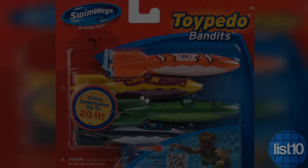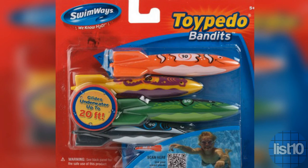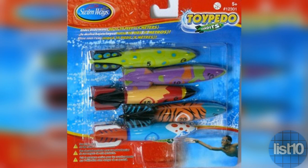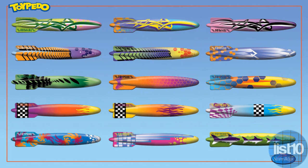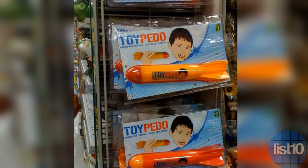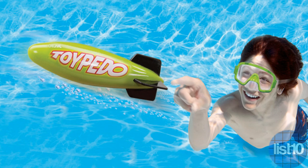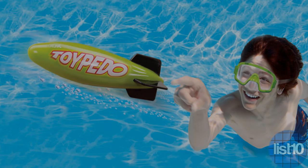Number 4. Toy Pedo. As you can see from this packaging, the toy Pedo is a projectile launched by hand meant to be inserted into young boys' mouths that can travel up to 40 feet. Parents all over America were complaining this toy was somewhat sexual. The company that made it thought that it was the fact that it had the word pedo on it. Its shape was similar to a penis, and on the box it read, "To be fired from children's mouths." It was suggested that the parents were just reading into it a bit too much.